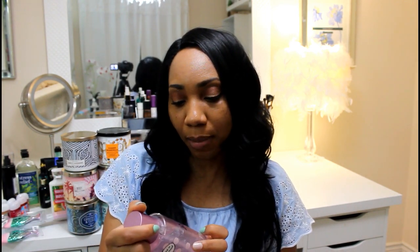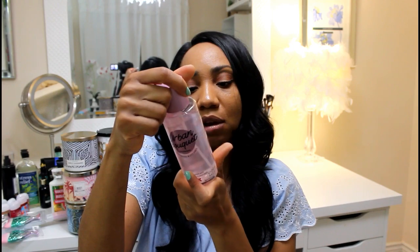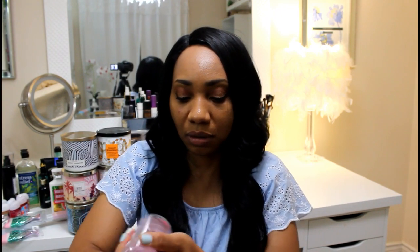Okay, so the next couple things that I picked up are for my daughter. She got the Urban Bouquets, and this is another shimmer mist that she picked up, and it says Pedal to the Metal. I don't see any notes on here. Let me see. She's already sprayed it, so I'm going to go ahead and give it a sniff and see what it smells like.